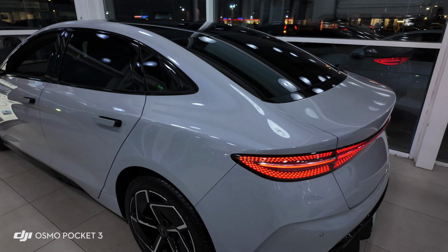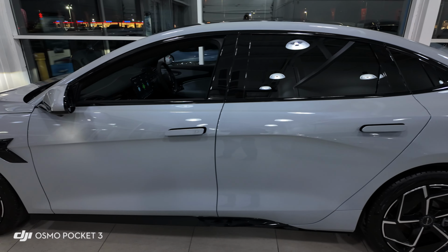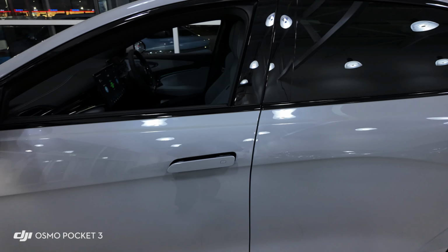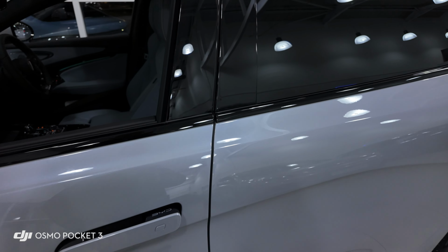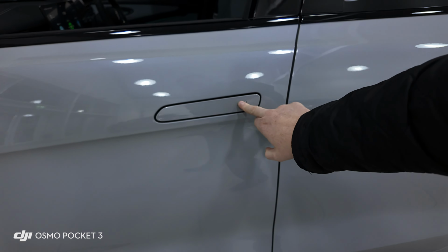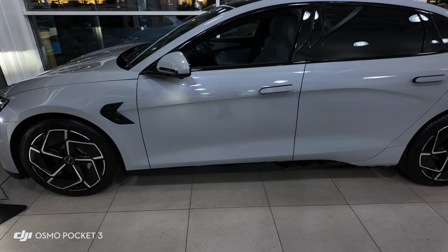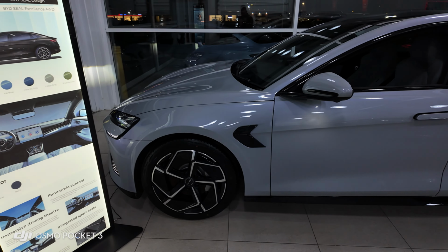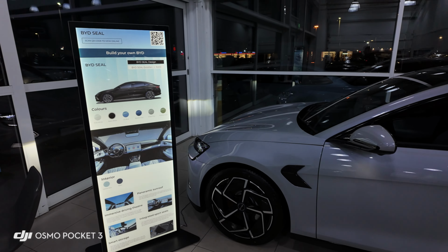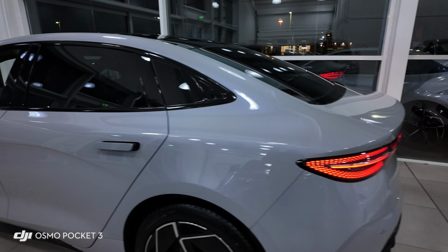Nice sun protected glass, really dark glass on the back and the rear passengers. Door handles with these, you just push them with this little button here and they pop in and out like so. Once you go over 5 miles per hour, they automatically shut as well. Put the lights in the wing mirrors. As you can see, we are powering this sign as well off of our Seal here, using the vehicle to load feature, which I'll show you.